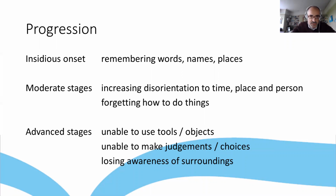In the moderate stages of the illness, people will become increasingly disorientated to time, place, and person, and may not recognize where they live, even if they've perhaps lived there for many years, and start not being able to recognize people, which later on can become quite hurtful. But if somebody's unable to recognize loved ones, maybe spouses, partners, children, it is obviously just a symptom of the disease and needs to be seen as such.